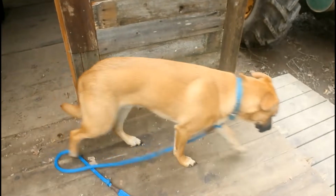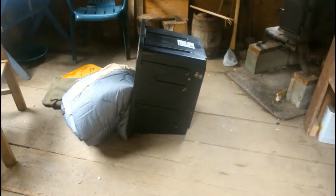Well, Blue and I are up at the cabin, as per usual. Come up here about every day, and I walk in my front door, and look what I see. Now, my dilemma is, how did that get here? This is upstairs in my loft.